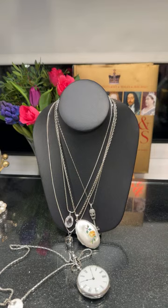I love Tiffany's. My favorite color, blue. And then right after that would be turquoise, which Tiffany's actually is a turquoise blue. Hello, Monica.